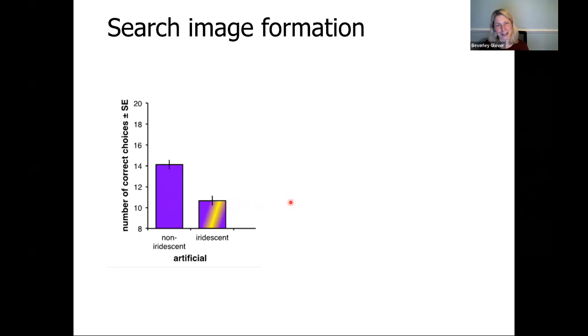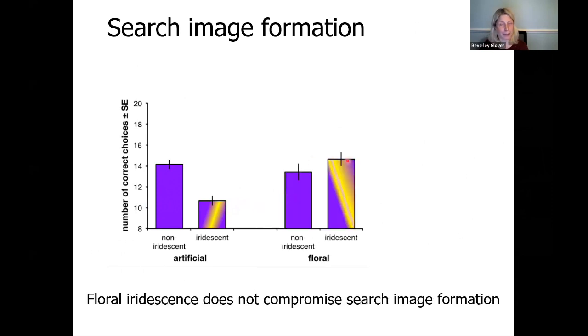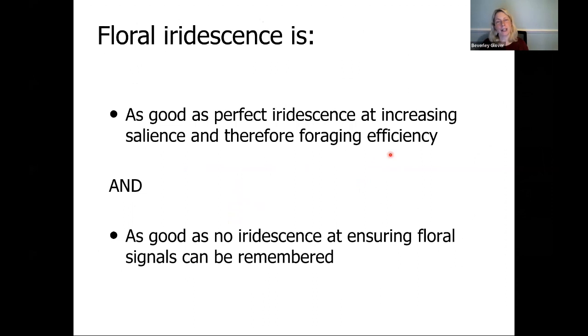But that's with a perfect CD replica. If we do it with a flower replica, there's no effect at all on search image formation, but he still gets it right more than 70% of the time. So unlike perfect iridescence, that slightly less good floral iridescence doesn't compromise search image formation. So if we put those two ideas together, floral iridescence is as good as perfect iridescence at increasing salience and therefore foraging efficiency. It makes flowers stand out and easy to find. And it's as good as no iridescence at making sure floral signals are clear and easy to remember. And in combination, that makes it perfect to the bee eye, even if it isn't as impressive to my eye or your eye as a CD would be.